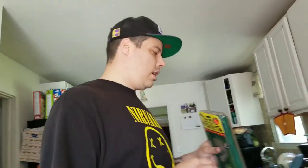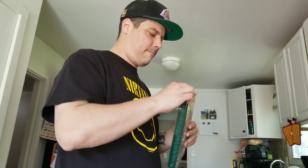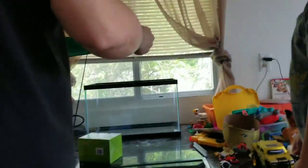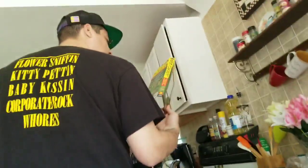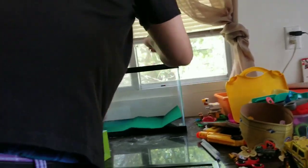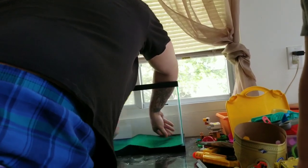Ready? All right, so first thing we got to do is lay the green stuff down. What is the green stuff for? To make it safe. Comes with two of them, like she said. What side down, how does it make a difference? No. Why would it make a difference? Can I start putting the stuff in once you put that in? Like the rock and stuff? I'll put the branch in. Can I? Yep.